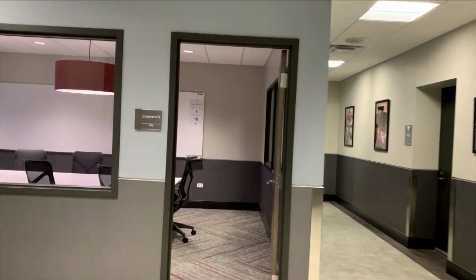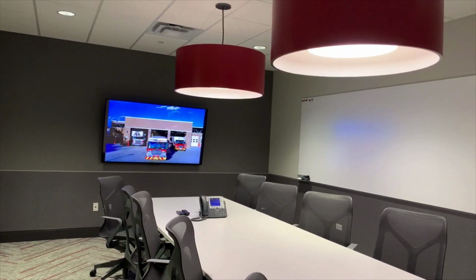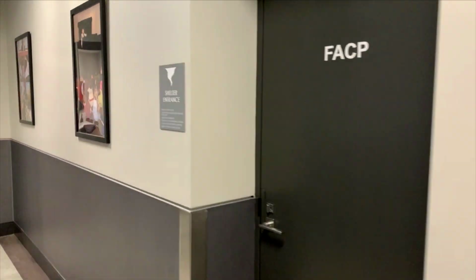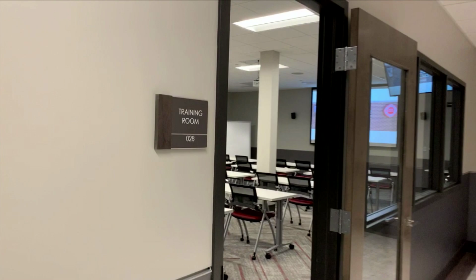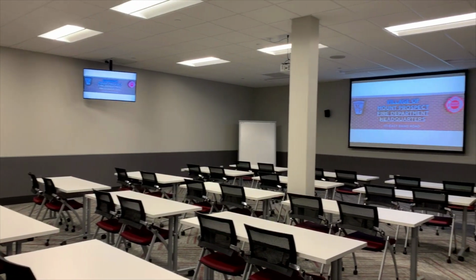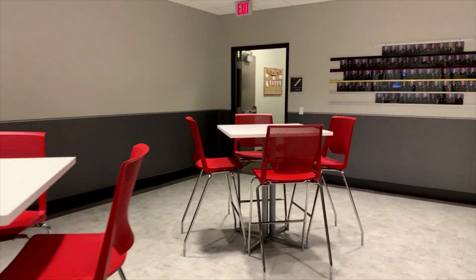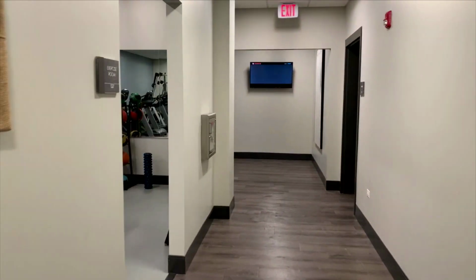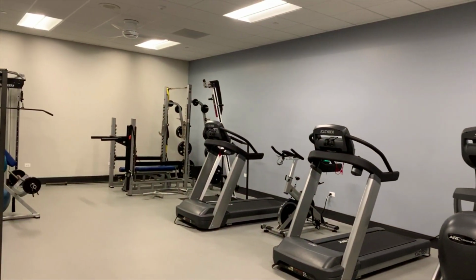The lower level also consists of a conference room, community storm shelter, and a room for the community emergency response team. Finally, the lower level houses a conference and training room, a breakout area, and a fitness room. All firefighters work out at least once a day, needing to stay fit for the physical demands of their job.